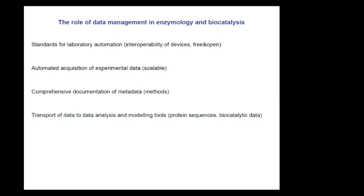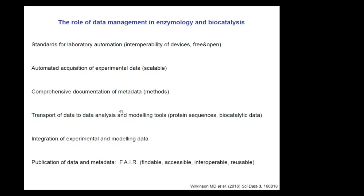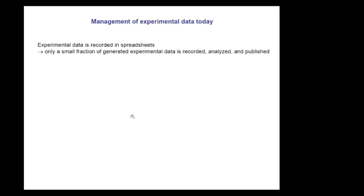We also need then to transport data to modeling and data analysis tools, to analyze data and to also design new experiments. We then have to integrate experimental and modeling data for data analysis and modeling. And finally, we have to publish data as findable, accessible, interoperable, and reusable data.